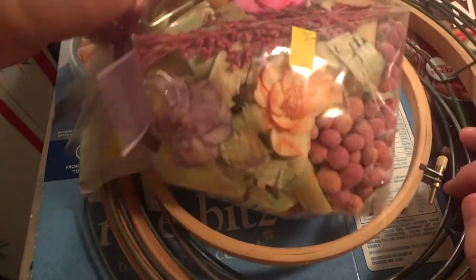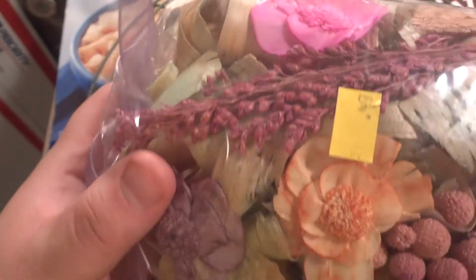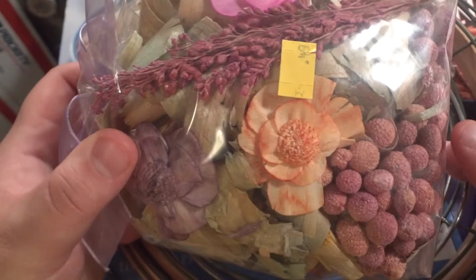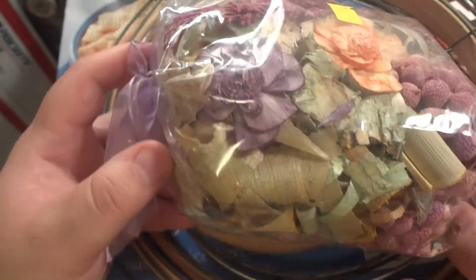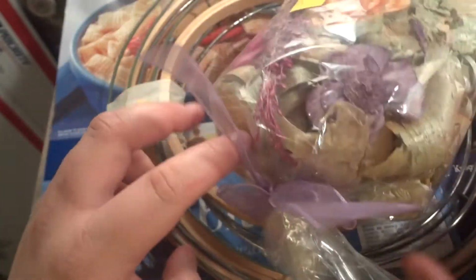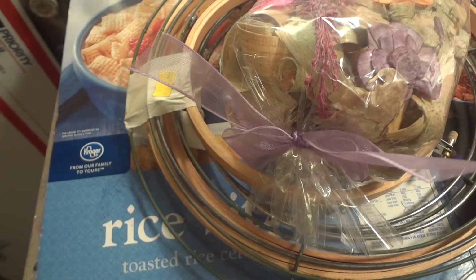And I also got this bag of potpourri for 50 cents. I thought the flowers were really pretty. And these little, I call them dried berries, I have no clue what they are though. But those are always fun to use on projects. I just thought those flowers were so pretty, so I thought that would be fun to use on a craft project. But that's all I got at Treasures.